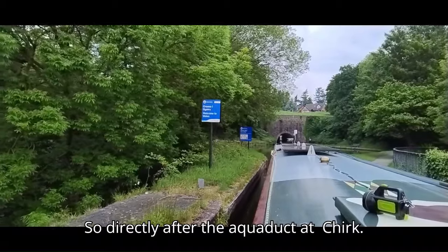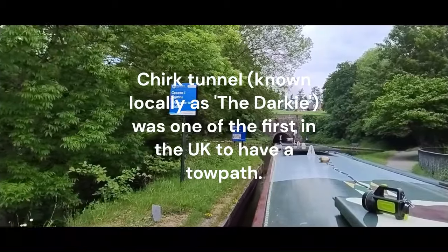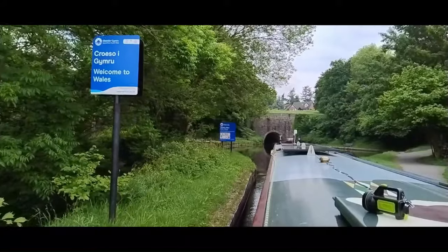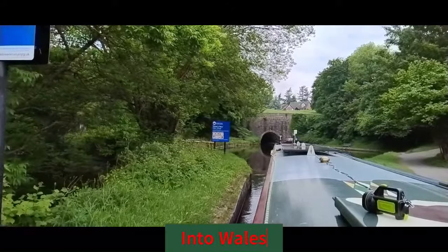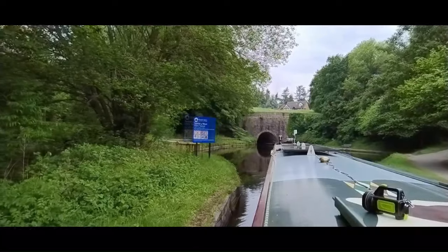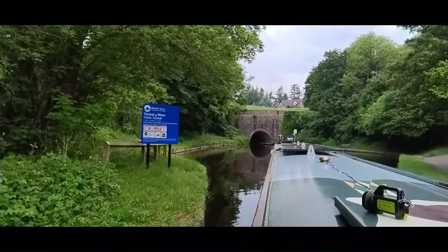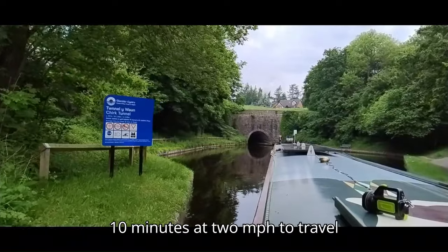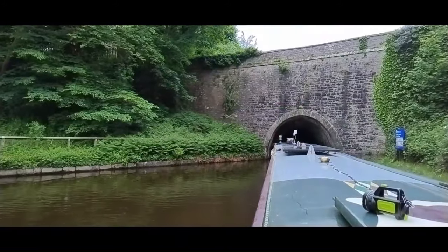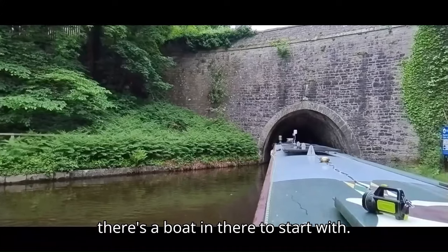So directly after the aqueduct at Chirk, there is a tunnel. Metres long, 10 minutes at 2 miles per hour to travel through. Right, well, after much kerfuffle, we're going into the tunnel. I thought there was a boat in there to start with.